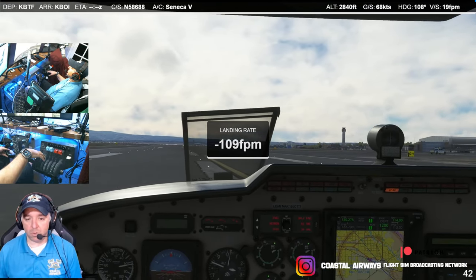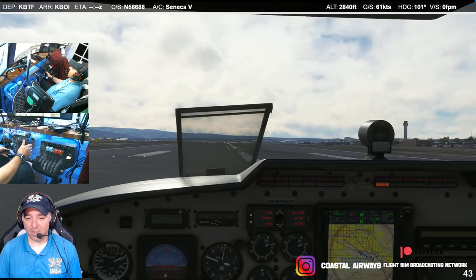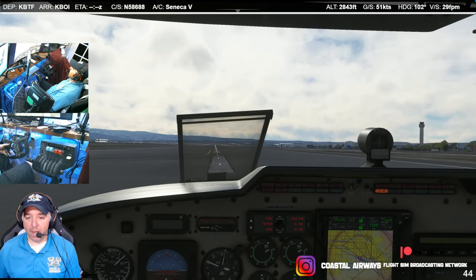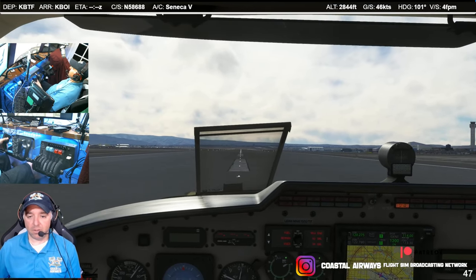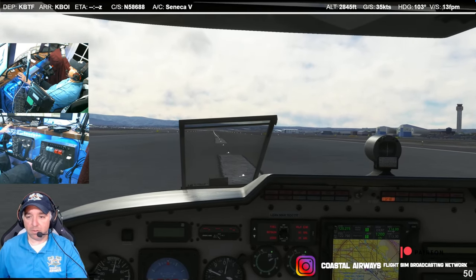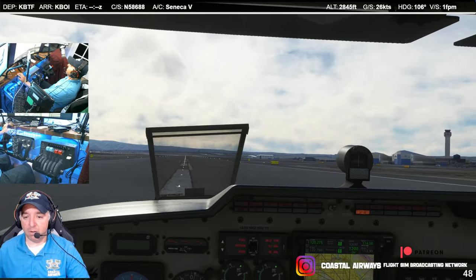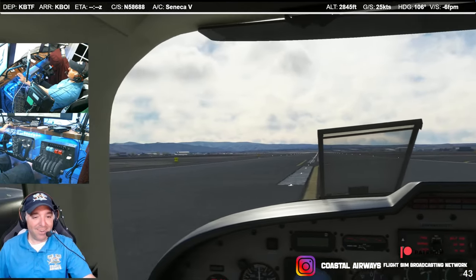Do some little cross control here. I'm trying to maintain that center line best I can with rudder pedals that are screwy right now. Alright, let's get on the brakes. Tap those brakes. Oh, you hear the Morse code now? You hear it? I couldn't hear it over the engines.